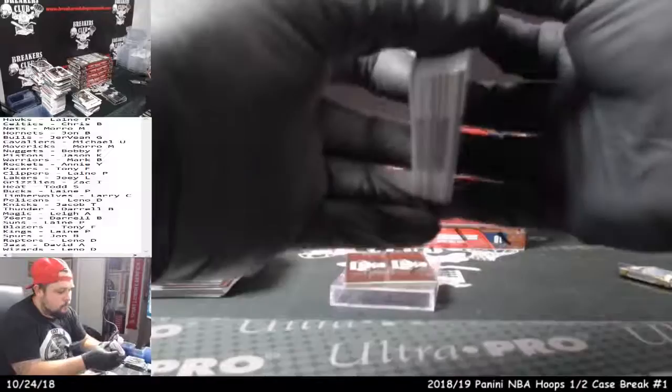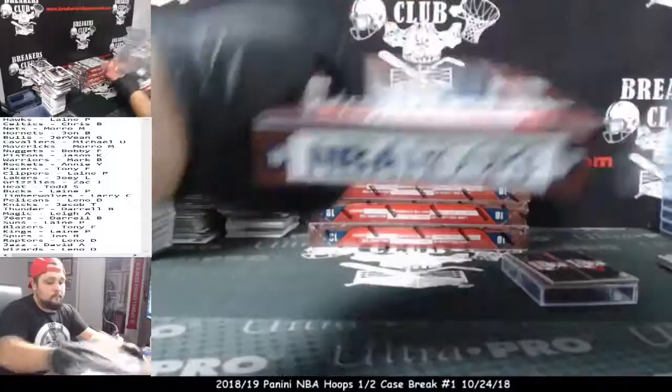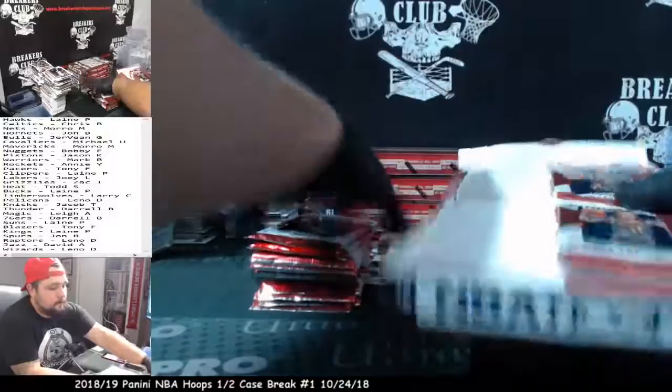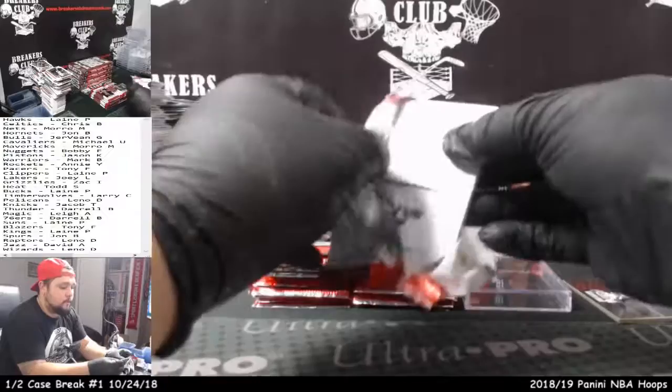All right, that's it for box five. We are halfway through. Let's go on to box six. If you guys are just tuning in, we are on box six of our NBA Hoops break. Couple of nice autos so far. One team in the Pacific has been doing better than any other. Two nice autos. Everyone else doing it.